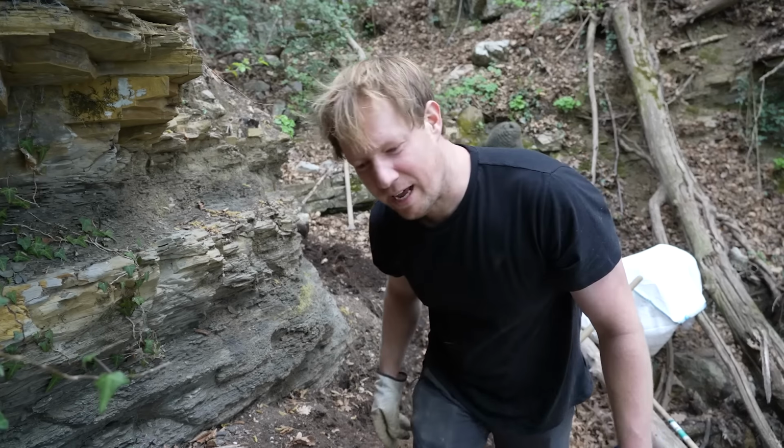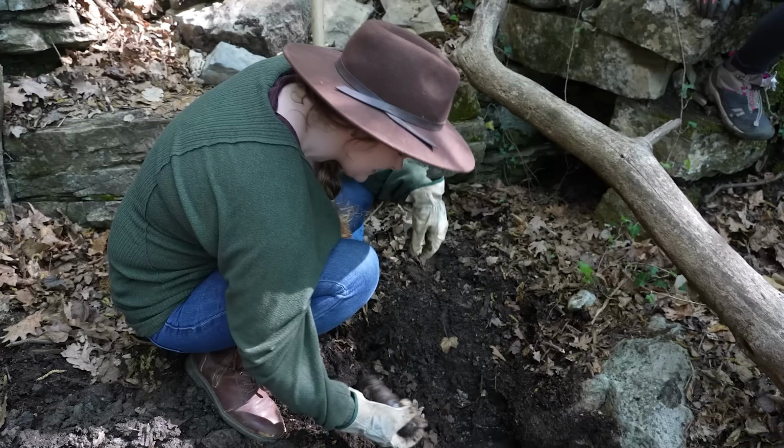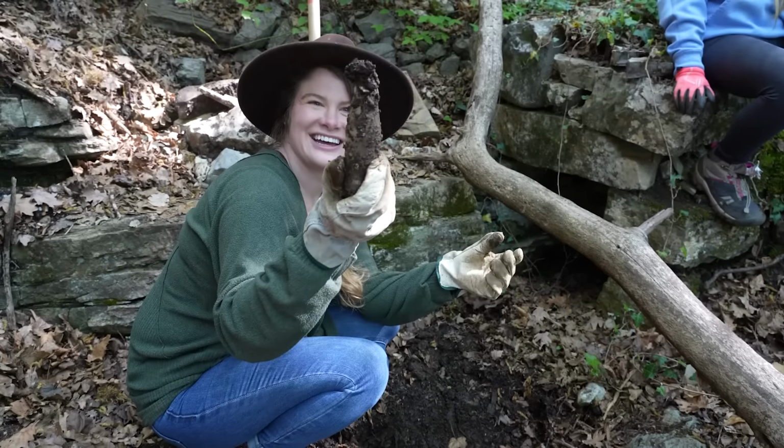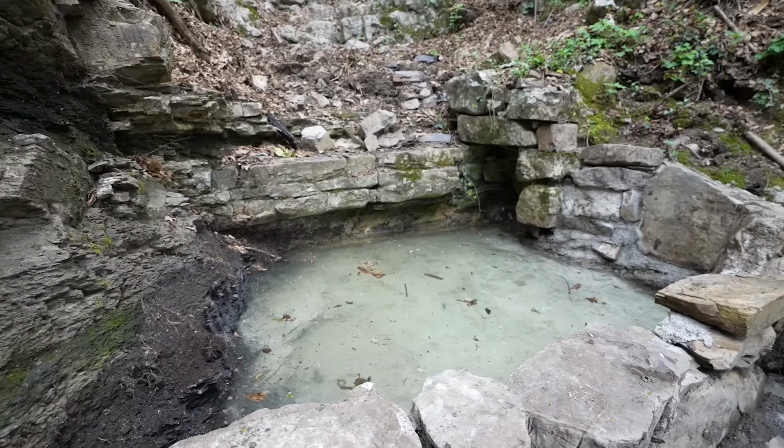I think we just found a natural spring. This week, we dig out the natural spring, uncovering several unique discoveries along the way. There's a bone! Also that we can make a small but beautiful natural pond.